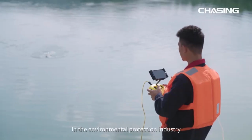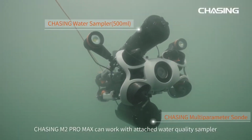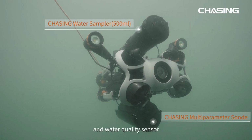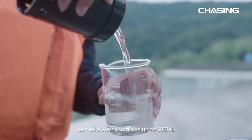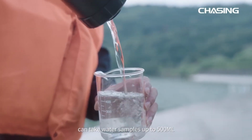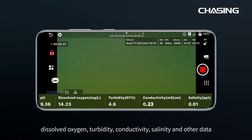In the environmental protection industry, Chasing M2 Pro Max can work with an attached water quality sampler and water quality sensor. The multi-parameter sonde and Chasing water sampler can take water samples up to 500 milliliters, and can collect real-time pH value, dissolved oxygen, turbidity, conductivity, salinity, and other data.